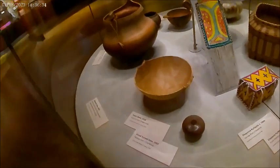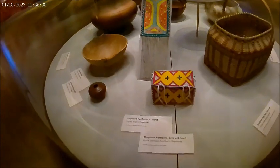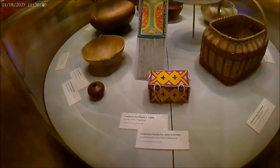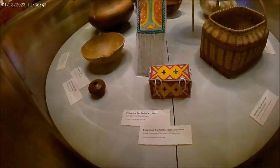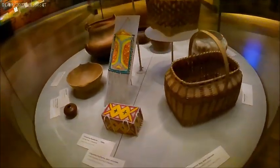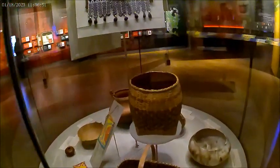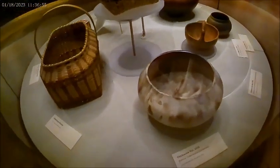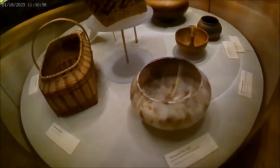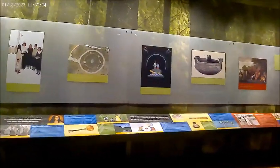That's a feast bowl, wood turned vase, Cheyenne, and I can't pronounce that, Parfleche, bandolier bag, date unknown. This is really pretty. Chickasaw pot. Okay. Oh gosh, you could spend hours and hours in here.